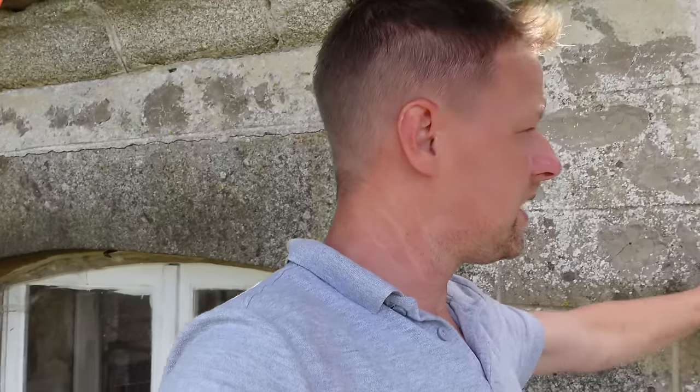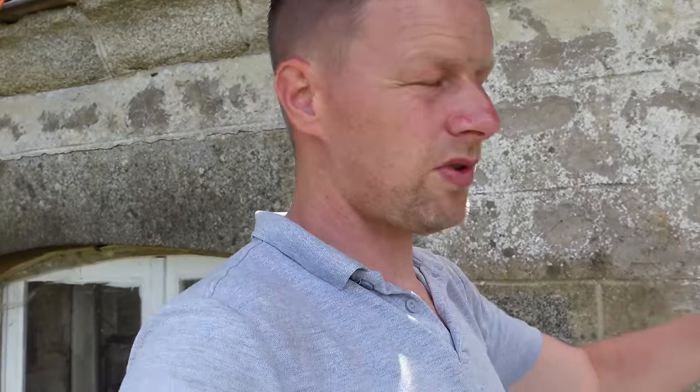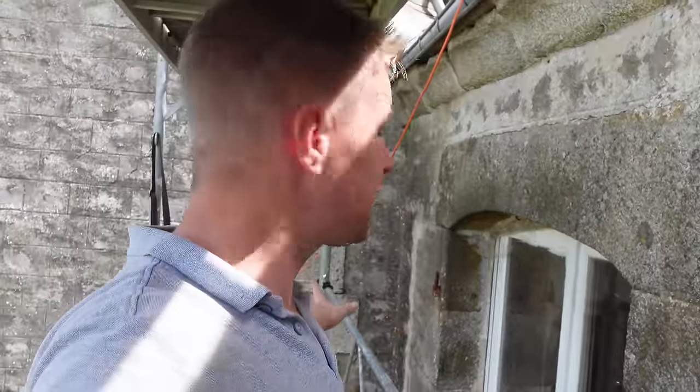So I'm on the next level down now. The gutter runs just here, you can see it. So next level down, and this is going to be where the 401 suite's going to be. So we've got the bathroom on this side, and then we've got the hallway on this side, which leads onto the side of the tower. And I'm going to be starting to clean it all today.